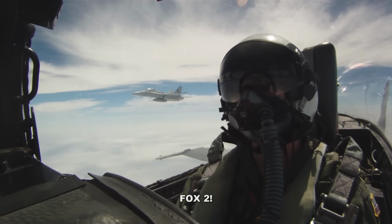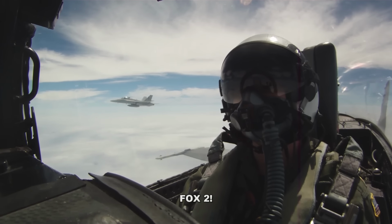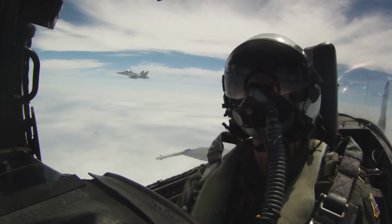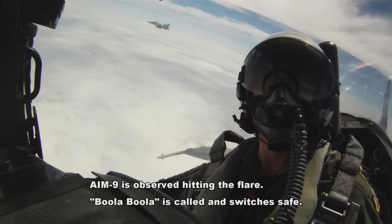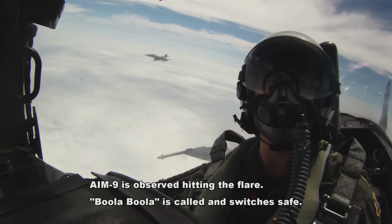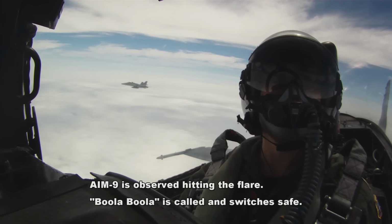Missile comes off like a little bottle rocket. It initially swooped down, and I thought it was going like a lame duck. It was going straight for the water, and then zips back up, hits the flare, explodes, and it's cool. It's like a little bottle rocket. As we observe it hitting the flare, the call is Bula Bula, and then we switch it safe.